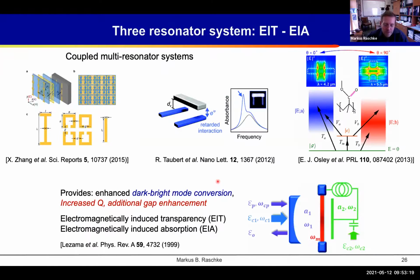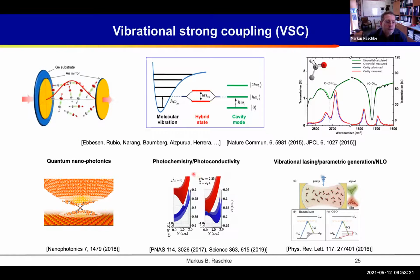And as many of you know, and this has been discussed in previous meetings, there is a wide range of possible applications from quantum nanophotonics to photochemistry, and even the idea of actually vibrational lasing and parametric generation in strongly coupled ensemble molecules in cavities. So the goal would then be, can we achieve the same in pico-cavities, pushing then to smaller and smaller ensembles, with the big vision, of course, whether one can manipulate ultimately a single vibrational oscillator at infrared frequencies in strong coupling.